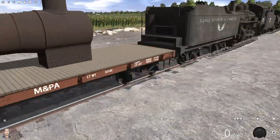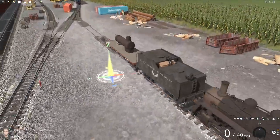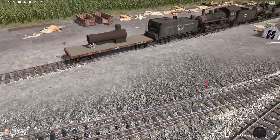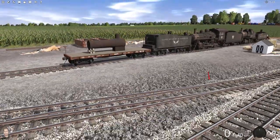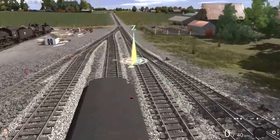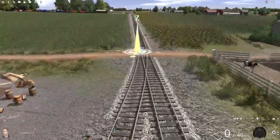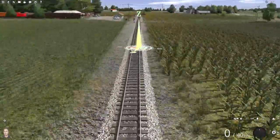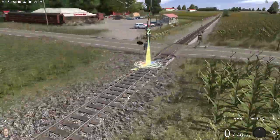I have no idea where I found this boiler, if I'm being perfectly honest. It might be built into the game, it might not be, but I thought that was just the coolest thing, so I'm like, all right, I have to add that. All right, so moving on down the tracks, we are going up the hill here, and we cross the Red Caboose Crossing.